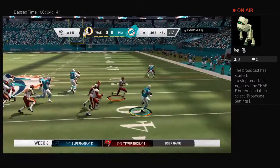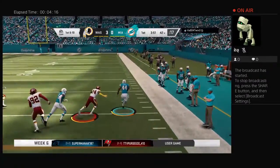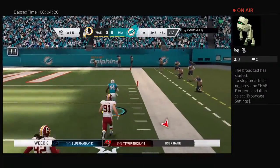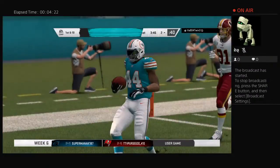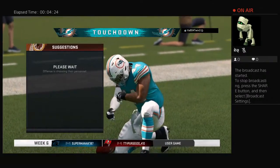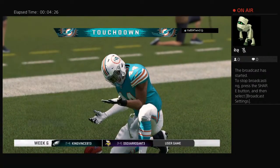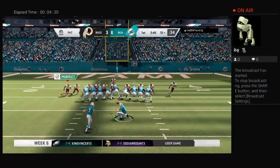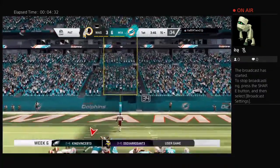Now a 2-time 1,000-yard rusher for the Bears. This is Jordan Howard. And all the way in for a Miami touchdown. Jordan Howard, his 6th touchdown of the season. And the Dolphins have taken the lead.